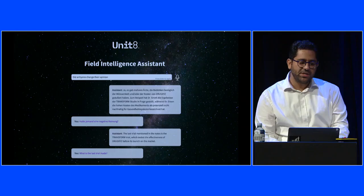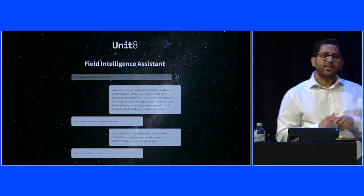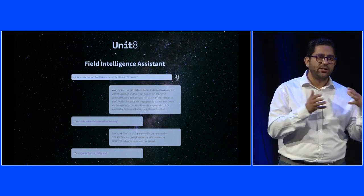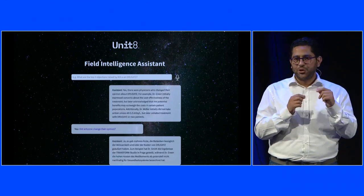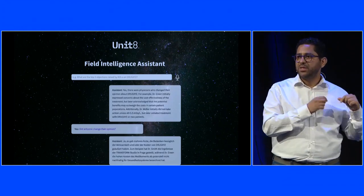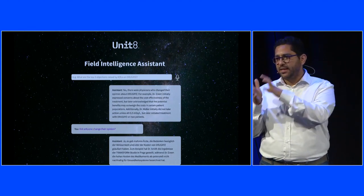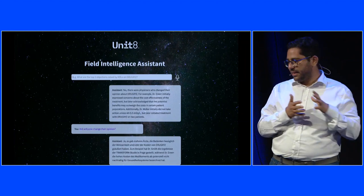And here I'm going to do a live one, so internet help me so it doesn't crash the network. And I'm going to ask something like, I don't know, did anyone change their opinion? So why is this question interesting? Because this is not something you get by looking at each data point, because it has to look at the history of the conversations and actually understand which one is linked with which one, and then form a conclusion that this person changed opinion in time if that's the case.